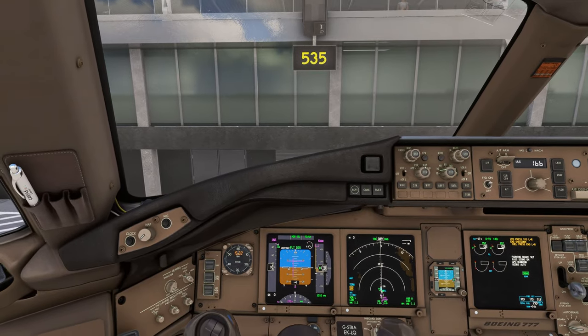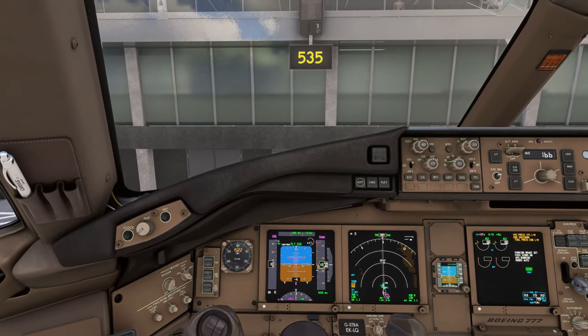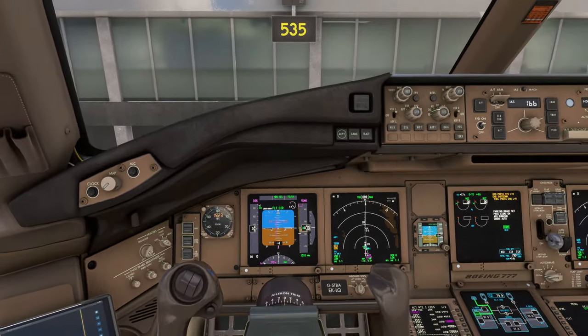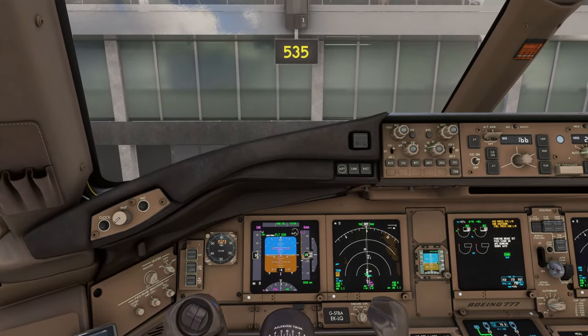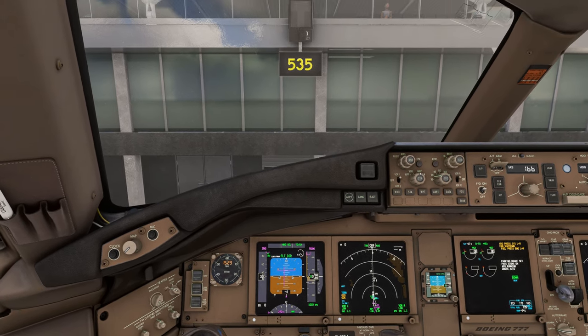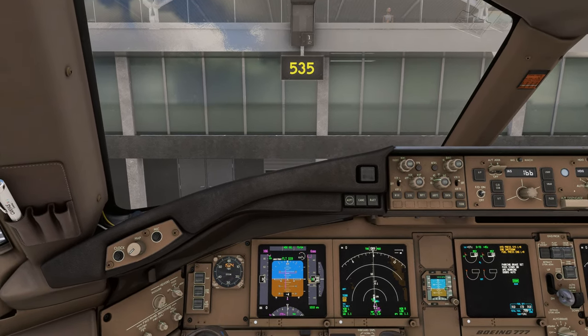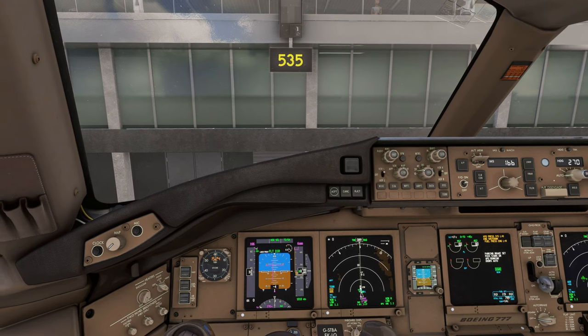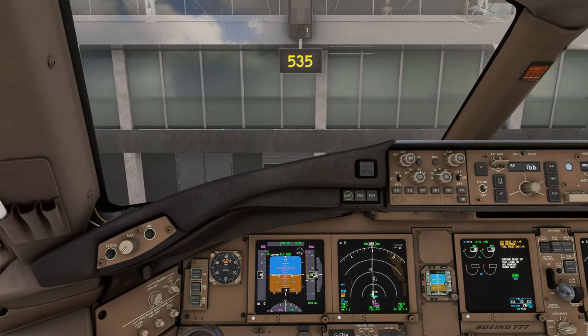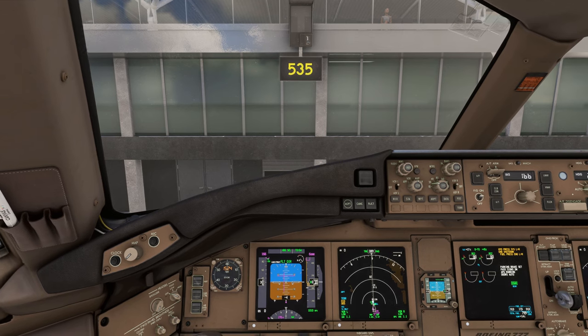American 134 Heavy, are you able to request stand 332? 332, you can. North on Echo and right Bravo. Okay, Echo, copy 332, American 134 Heavy, thank you. Heathrow ground, Speedbird 227, stand 535, ready for requesting push and start. Speedbird 227, ground, 535, push and start approved, facing north. Push and start approved, face north, Speedbird 227.